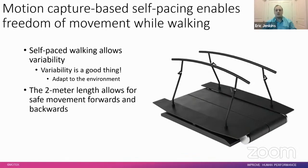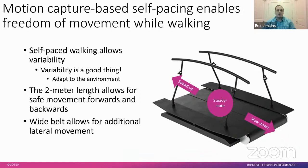And so this is where that 2-meter length of the treadmill is going to allow for safe movement, both forwards and backwards, to utilize for that self-pacing, with the idea to stay in the center for that steady state gait, and then to move to the front of the treadmill to speed up, and to move safely to the back to slow down. And the wide treadmill belt is also going to allow for that additional lateral movement that can often happen during normal gait.